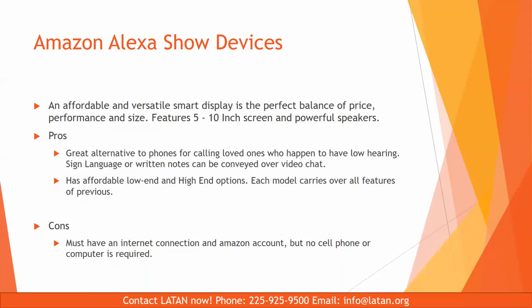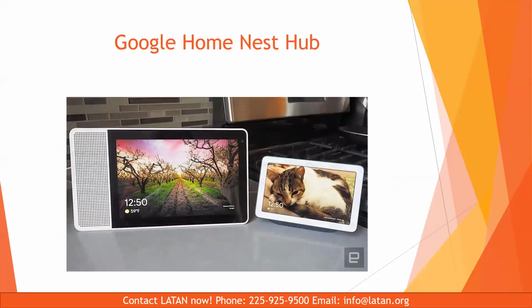Despite the Show not needing a dedicated phone line, it still will need an internet connection and an Amazon account to make video calls. But standard calls can just be made using the Amazon Alexa by itself. So that's something to keep note of.